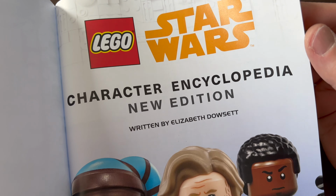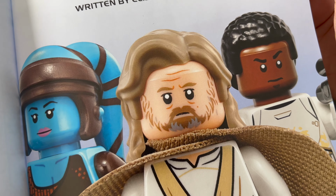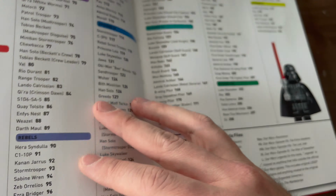Anyways, this is not necessarily a collection video. It's more about this Star Wars book in particular. And the first thing you see here is some old Luke action staring back at you. Table of contents page. This is nice because you can use this as a reference if you're looking for someone in particular. You also have a Vader picture over here.